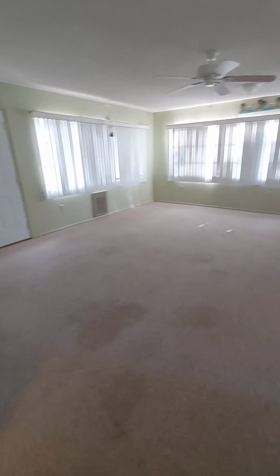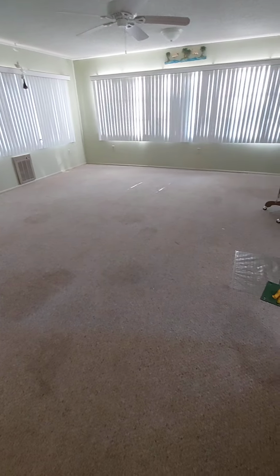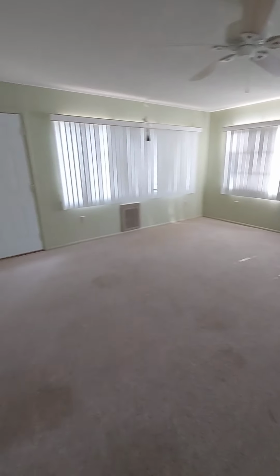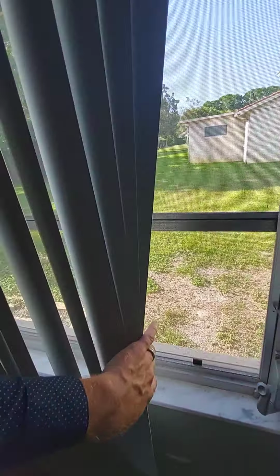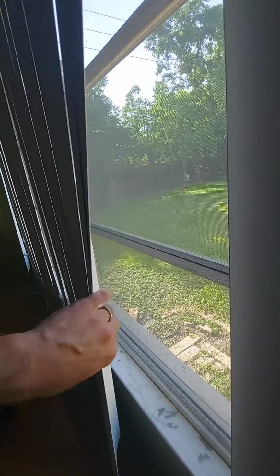And this room back here is massive. Carpet's not in great shape, but it is a pretty big room here. Another little closet. Original windows. Just taking a look, just make sure none of them are cracked or broken.